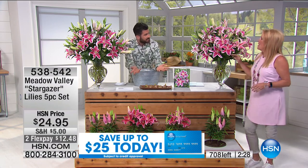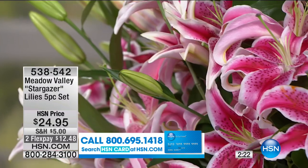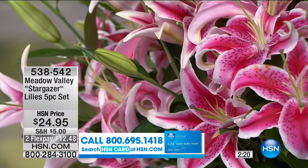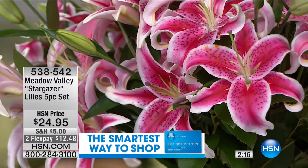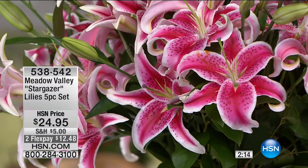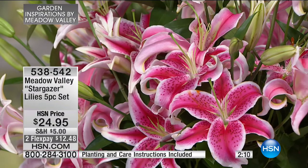Because most people think this would be the most delicate, difficult flower in the world to grow, and it's actually really good for beginners. Excellent for beginners because, like we've said, all the goodness is in the bulb. And with Meadow Valley, we're always offering you that helping hand. And we're helping you with this by offering you flowering size bulbs.